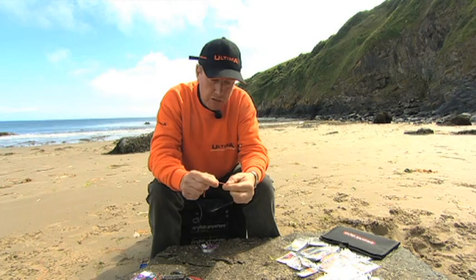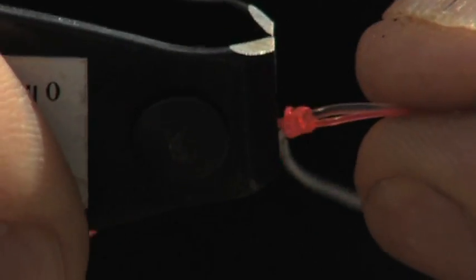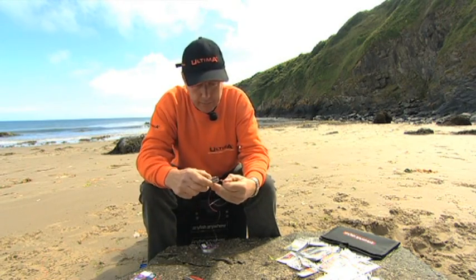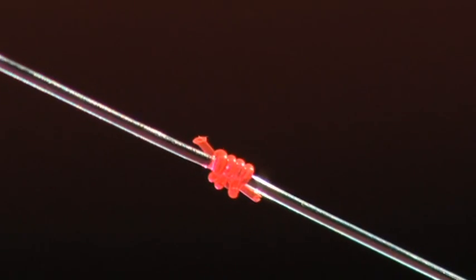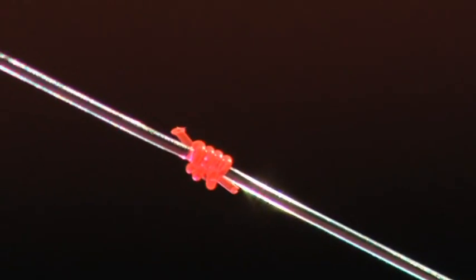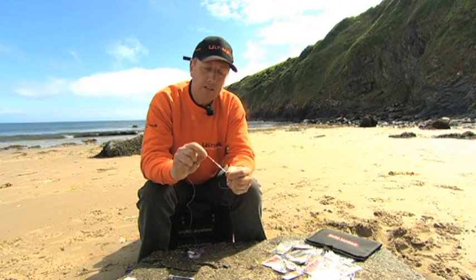What you need to do now, you need to trim both ends, again leaving just a slight little tag. And there you have your completed stop knot. This knot doesn't damage the line that you've tied it on and can be easily slid up and down the line. This is a very useful knot to know, especially on your hook lengths, to stop the baits being pushed up the line when you're casting out.